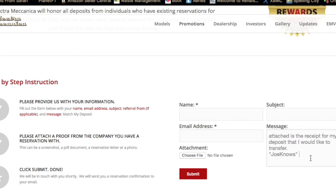And the cool part is, once you hit submit, you're going to get an email back giving you confirmation of your deposit, technically, right? So it's going to tell you your reservation number and all that good stuff. So now the best part is this. So you have a reservation.